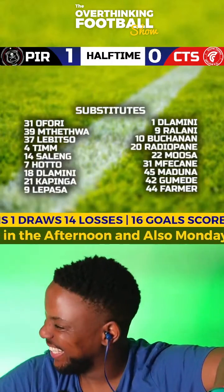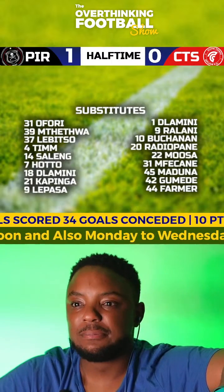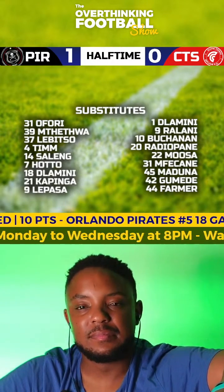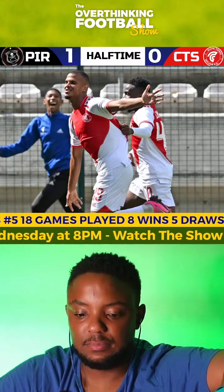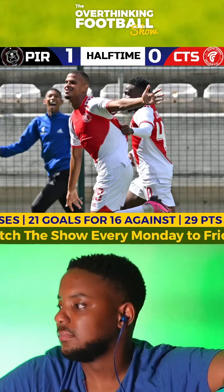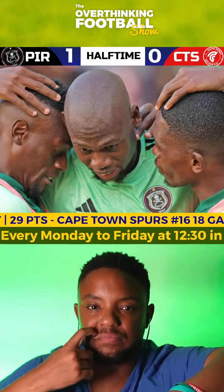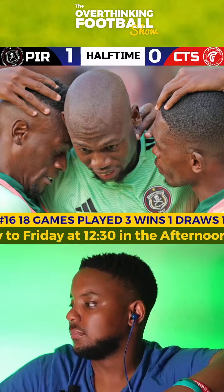Listen, a beautiful goal by the young boy. I liked it. It showed confidence. It showed that he wants to take initiatives and take control. It's good to see those things. I like this birthday boy at Cape Town Spurs. I think he's marshalling that midfield quite well. He's not a pushover. I like players that show that their presence is felt in that midfield.